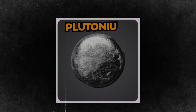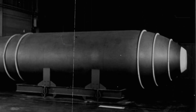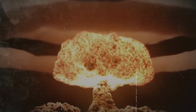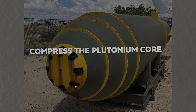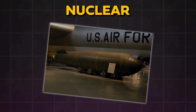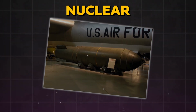For nuclear operation, bombs like the Mark 17 required a certain amount of radioactive material, such as plutonium, to be compressed into a specific volume. The bomb had two parts, a nuclear core made of plutonium and an outer layer of conventional explosives. To trigger a nuclear reaction, the explosives had to compress the plutonium core. However, in this incident, only the outer layer of explosives detonated when the bomb hit the ground, causing a large explosion. Fortunately, the nuclear core and outer layer were stored separately during flights to prevent a nuclear disaster.